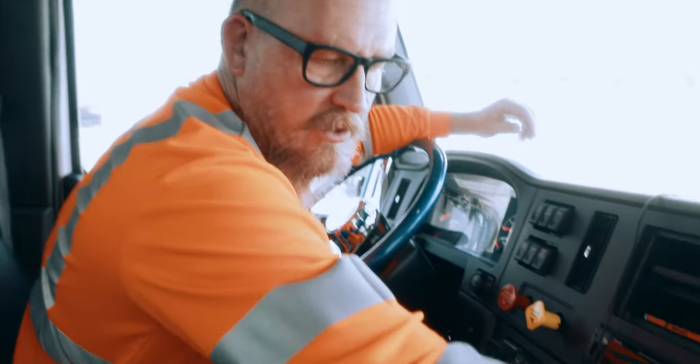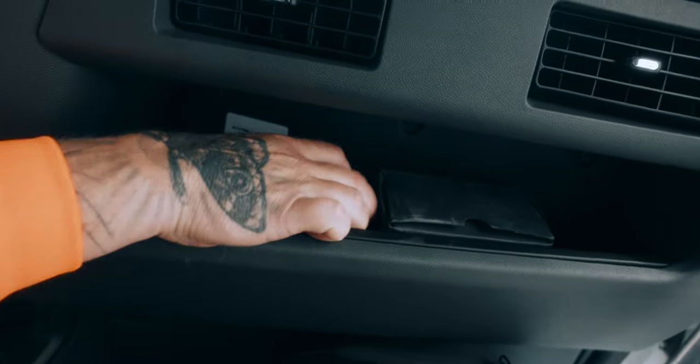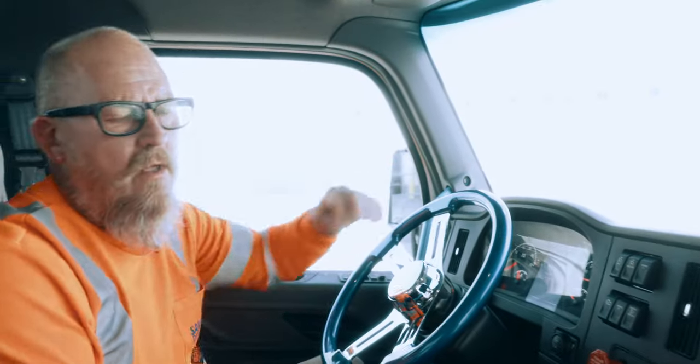Coming over here, there's a little bit of a glove box, not much. I keep some lens wipes in here. I keep a tape measure in there. I keep a knife in there, and I keep some more business cards in there. Not a lot of space for it. They just kind of run around. You know, that just kind of is what it is.